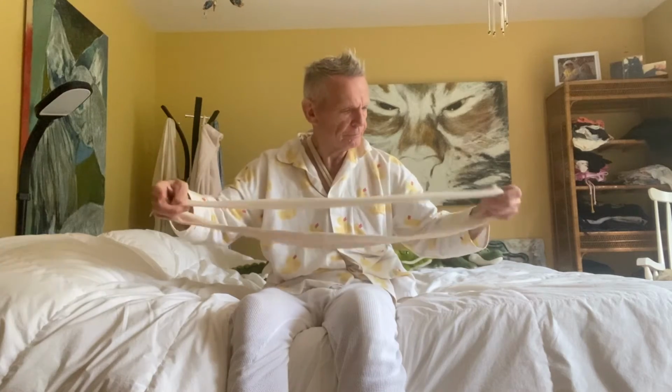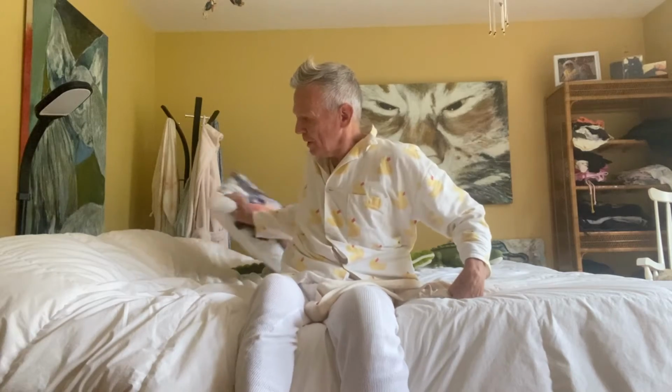So this is my little cotton belt, and I tied it into a knot there, so it's a strap. So watch how I do this. I'm going to turn around sideways. I'll move my pillows.